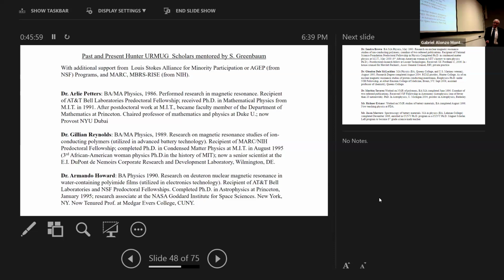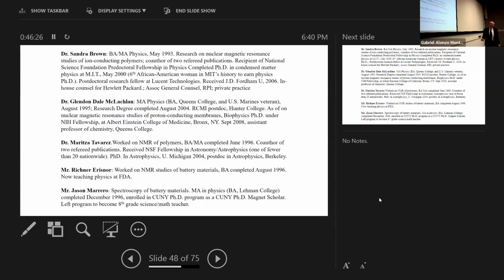Jillian Reynolds, the 3rd African-American woman in the history of MIT to do a PhD in physics. She worked for Millie Dresselhaus, by the way. And she's a scientist at DuPont. Armando Howard, a very brilliant student, flunked out of Caltech, and stayed out of work for 7 years. He was in my intermediate mechanics course. I remember looking at the midterm and going, who is this guy? And he got his PhD in astrophysics at Princeton.